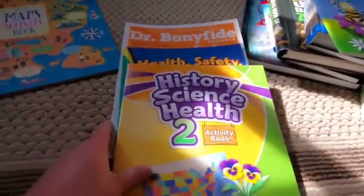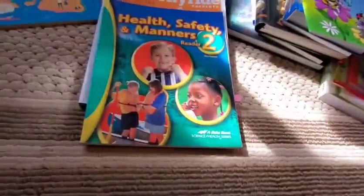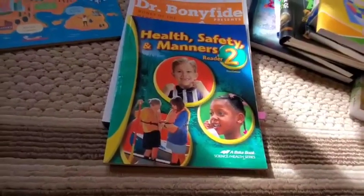I got the Becca History, Science, and Health book, Activity Book 2 for him. So it's got some map work and all that. We will still do the map charts and globes, or map charts and graphs. I can't remember which it is that we normally get, but we'll do that one in addition to it.